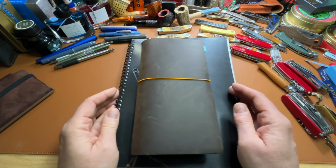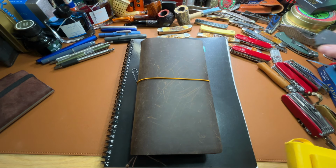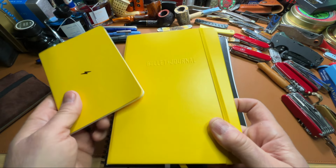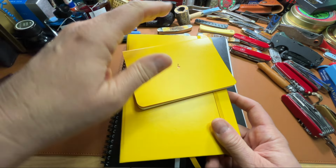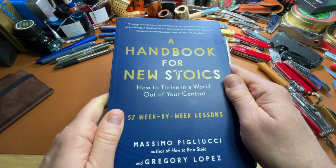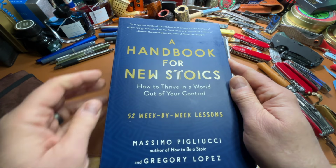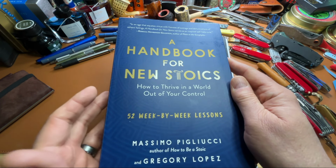And then I leave this at home and I journal in that. I haven't done a review lately, but I've been journaling in this bullet journal, a proper bullet journal. I think they call this the pocket. And I've been doing a year-long project, which I'm struggling to be consistent with, but I'm really trying: the Handbook for New Stoics, and I'm trying to do these 52 week-by-week exercises.